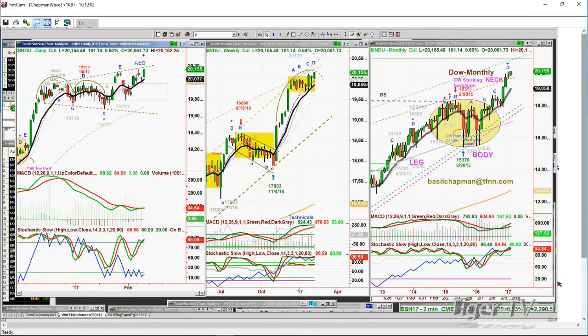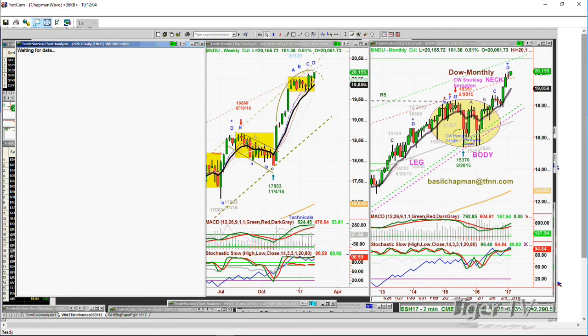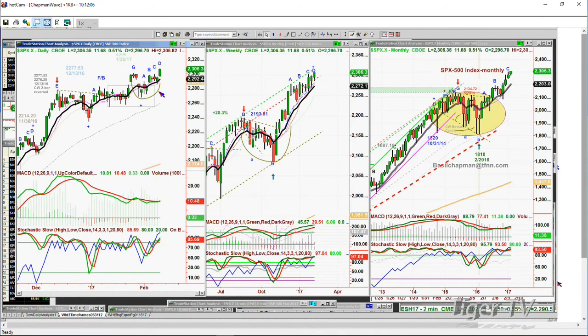Let's look at the S&P, SPX and leg D. And what's really important about this, it was actually an overlapping, but let's not get into that. It's a very quick A to B to C to D. And that says, same thing here, that it is in the area of being a very strong candle. But just make it real simple. At 2306, the support to hold is 2292, the 9-period moving average. The weekly chart.